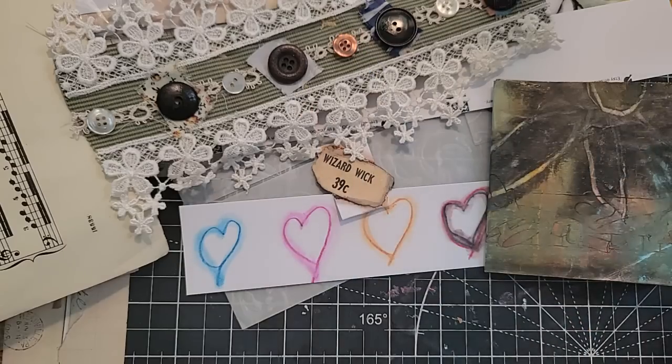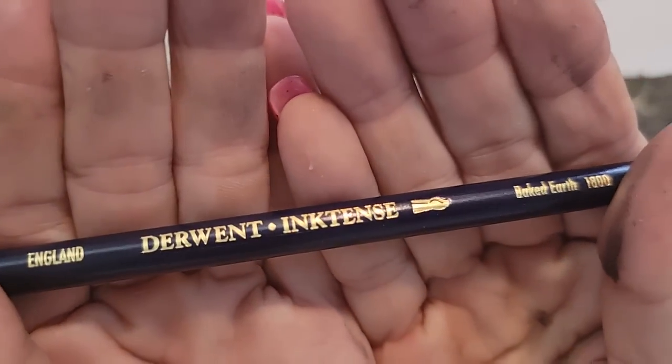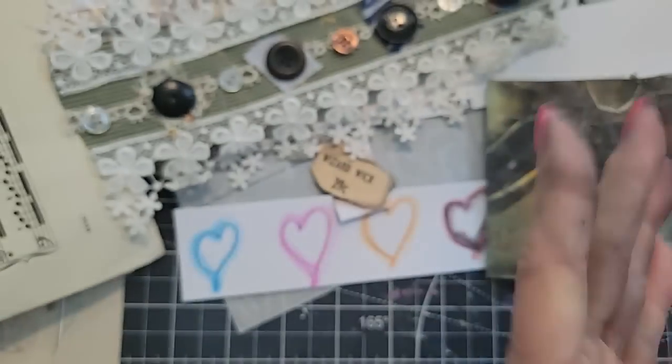I might have a link to these in there, but maybe not. I'm not sure. But anyway, it's called a Derwent Inktense pencil. That's kind of cool.